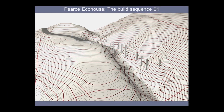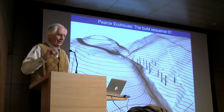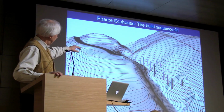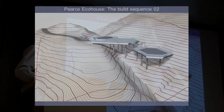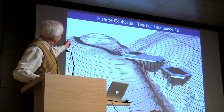This is the build sequence. There's absolutely no grading. There's a little bit of a road that comes in there, but it's following the contour. You put the piers in. You build the deck in subsections. You bring a small crane in and lift them onto the piers. That's the primary. I didn't explain it.